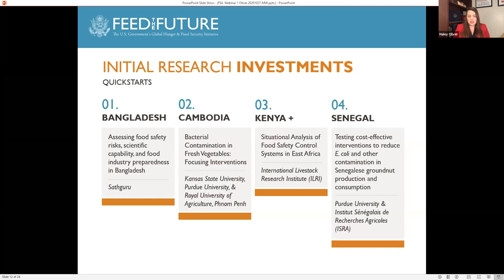In Cambodia, our colleagues at Kansas State and fellow colleagues here at Purdue University, in partnership with the Royal University of Agriculture at Phnom Penh, began our investigation of bacterial contaminations in fruits and vegetables, and really trying to find a practical approach to reducing those risks. As I mentioned, one of the roles of the Food Safety Innovation Lab is to really take a hard look at bacterial contamination and still complement the work that's been done on chemical hazards. Again, this was a truly first initial effort to look at baseline contamination levels in produce in Cambodia.